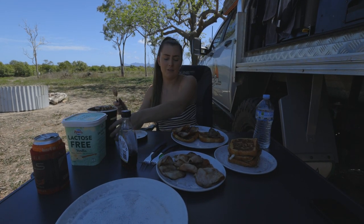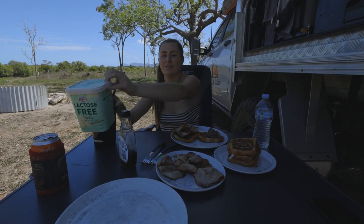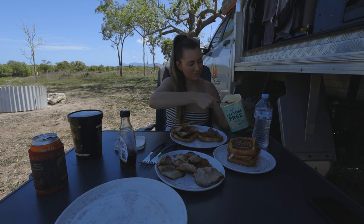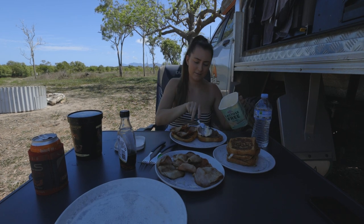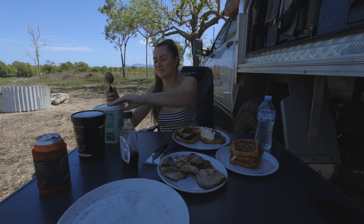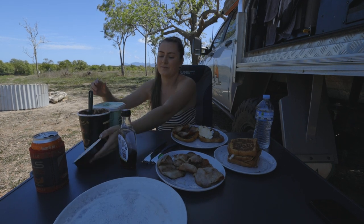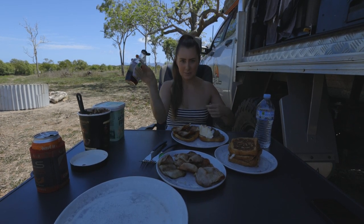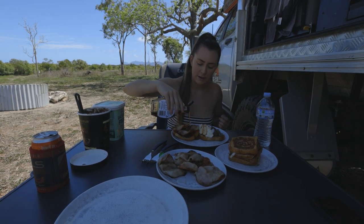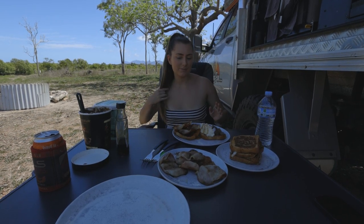We're pretty obsessed with cooking on fire. I think it's pretty cool that you can cook all of this on fire. Can tell Ryan doesn't like it. To finish it off, I didn't bring any berries, so no berries today. But that'll do. Yum.